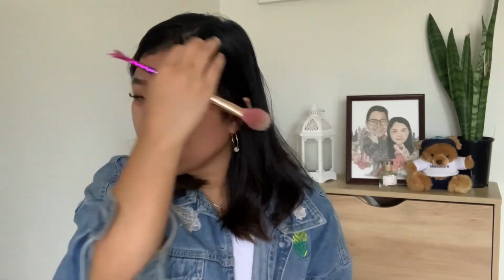So, I'm also using this brush from Tarte also. Set din siya na nabili ko, mermaid brush. Okay, so I'm done. I don't know if may difference, but I always still do it as part of my routine. Hindi naman siya katagalan.